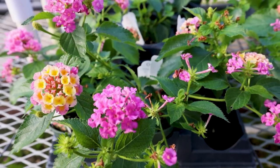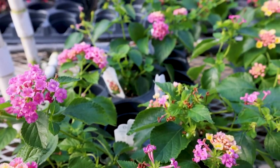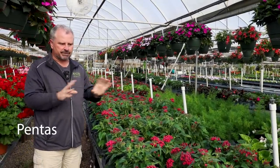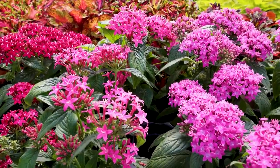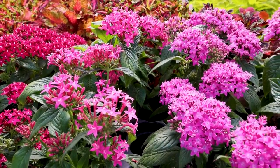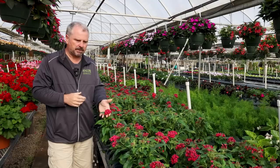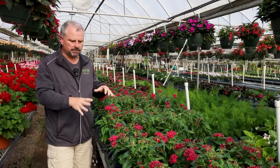And so that compost and a couple small applications of organic fertilizer keep these lantana blooming all summer. Next up is pentas. We use pentas in the garden every single year. They come in reds and lavenders and pinks and whites, just a wide selection of pentas available. Some people call these Egyptian stars. Great for pollinators, really beautiful foliage.